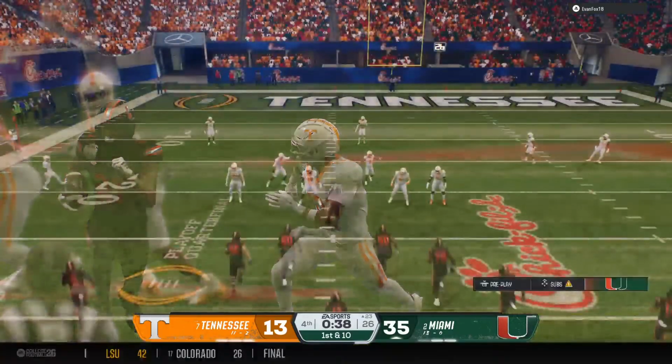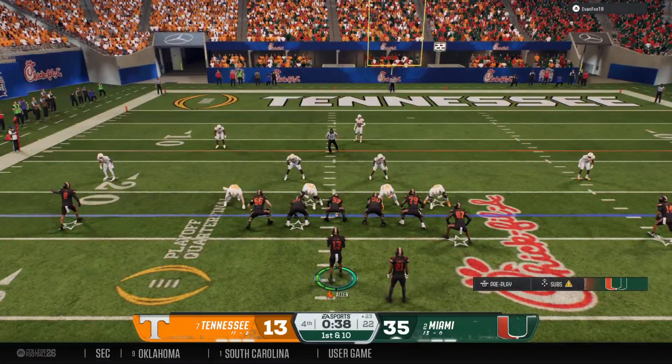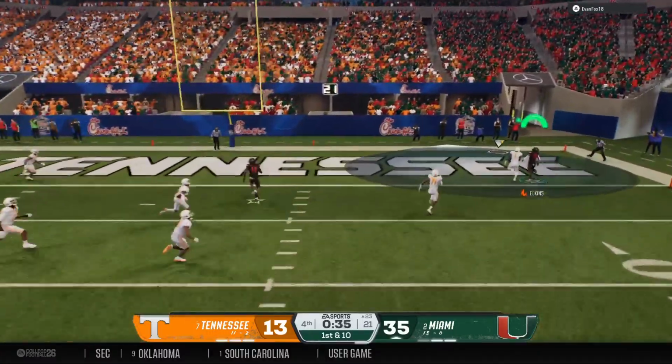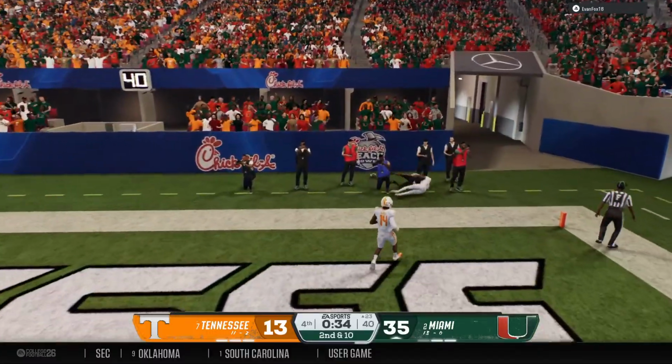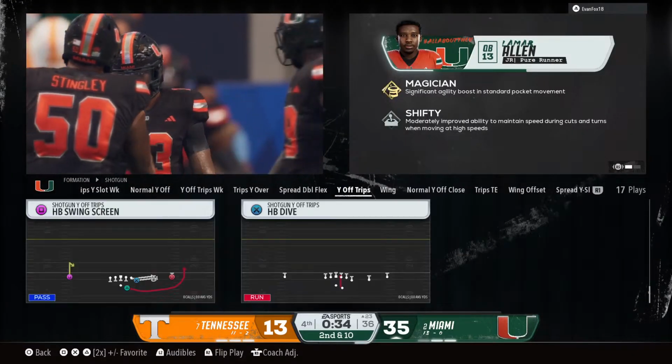That's their first of the half. So one enormous play, and this offense is threatening almost into the red zone. First down, looking to throw the football. Oh, and it's batted down by the defense. Great play to deny a touchdown.